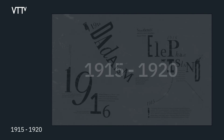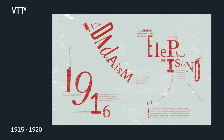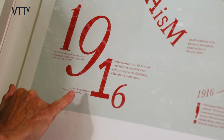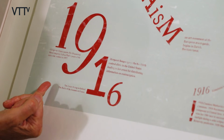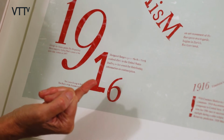Wonderful thing to do. And then it's so clever because we've 1916, the big thing for Ireland. And of course, it's the Easter Rising. I was going to have that there. I'm Irish. It's a big date for Ireland. But also in Ireland and in France and during the First World War, it's the Battle of the Somme, 1916. And I remember that moment doing that research thinking, wow, these two things going on. So they're written in exactly the same size, right beside the 1916 here.